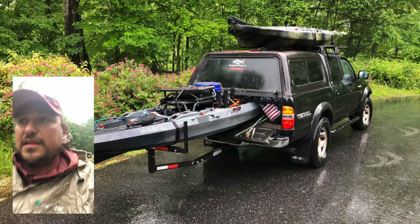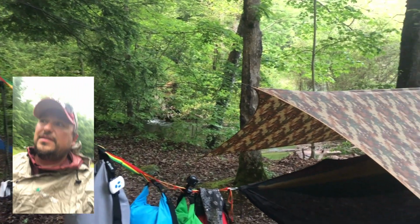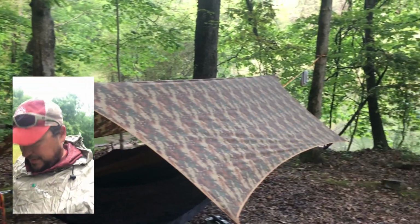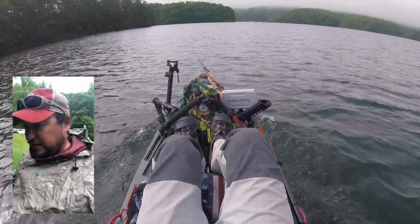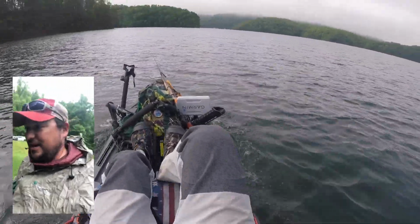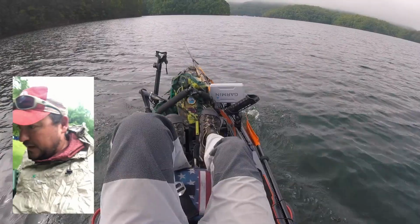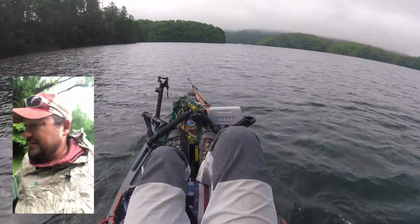Georgia Kayak Fishing, Smoky Mountains Camp and Paddle 2020. Got the kayaks all loaded up. I'm in the Shearwater 125 this trip. No towboat like last trip, and I'm overloaded like always. Using the Bixpy, bringing the pedals. Hope I don't lose the pedals.